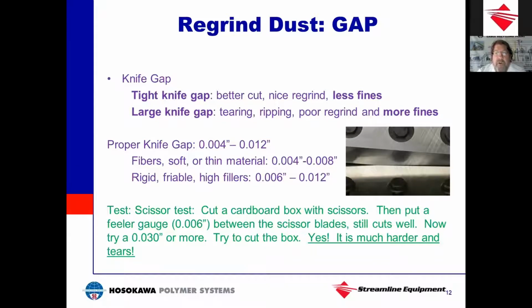It'll start to grow out, and then you'll chip all the knives. I've seen it happen, and they just ruin a knife set. Luckily, they catch it before it gets worse than that.